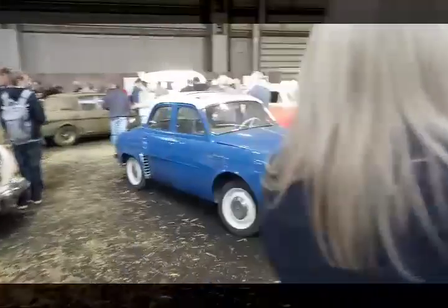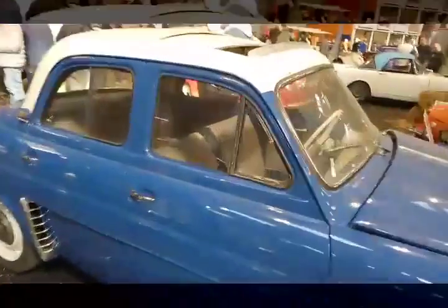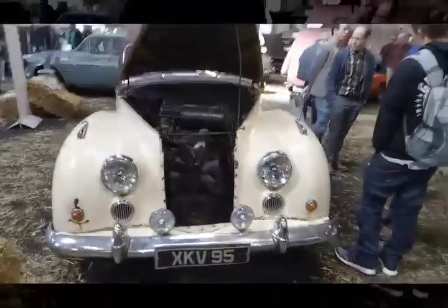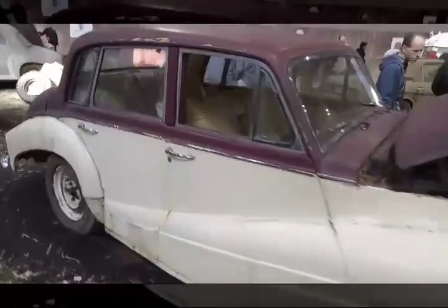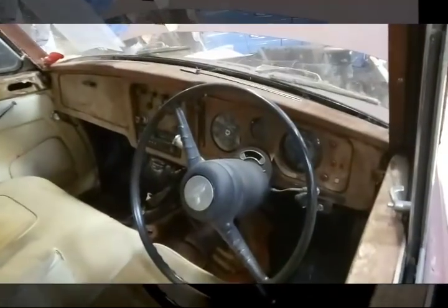Look at that. There's a little bit. What a little beauty. Look at the interior on this. Wonderfully dishevelled. The Renault Dauphine, rear engined, very, very lovely. Armstrong Siddeley Star Sapphire, this is the last car Armstrong Siddeley built. Not the exact one, but the Star Sapphire was the end for Armstrong Siddeley. The world moved on, and sadly, Armstrong Siddeley did not keep up.